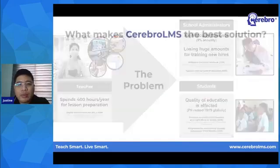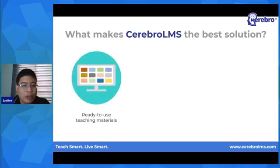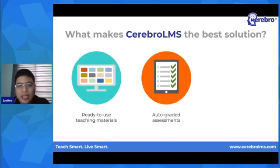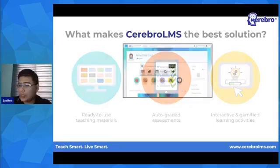So we came to realize that if there is only one set of competencies issued by DepEd by which our students are to be measured, then why can't we have a single set of instructional materials coupled with auto-graded assessments and interactive and gamified learning activities that we could share with teachers coming from different schools to effectively reduce their workload and free up much of their time for their family and personal lives?